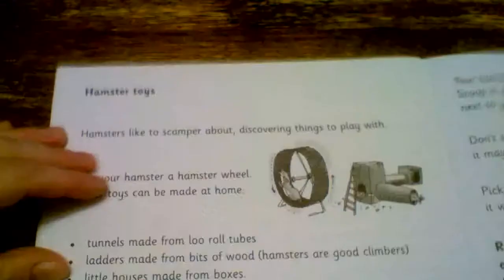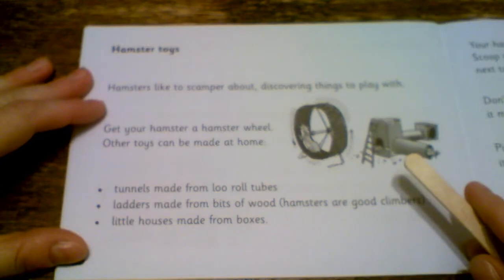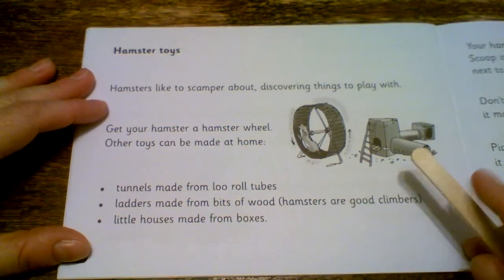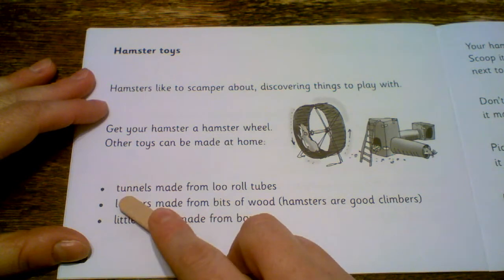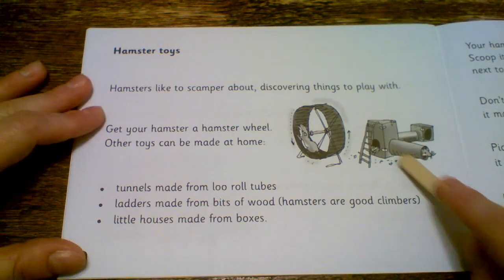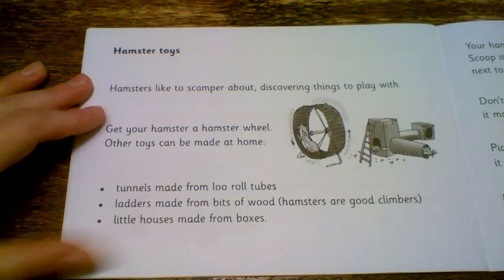Page 12, what can you use to make a tunnel? I think you remember this. Let's find page 12. What can we use to make a tunnel? Can you see the word tunnel in the text? If you find that word tunnel, I think you will find the answer nearby. Here's tunnel. What can you use? That's right. Loo roll tubes. I think we really call them toilet tubes, and you can see some in the picture there. Good work. Let's look at our next question.